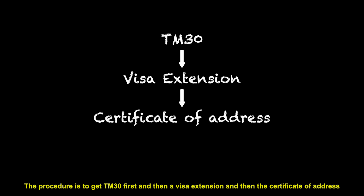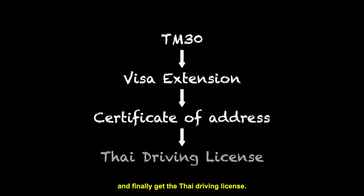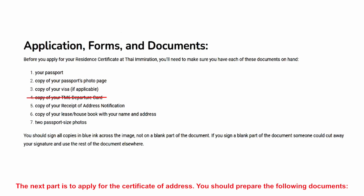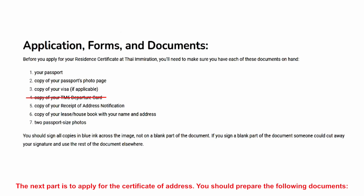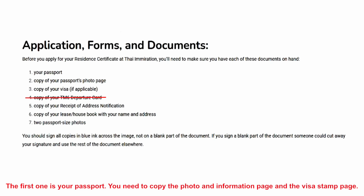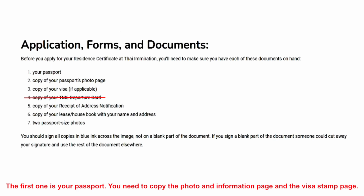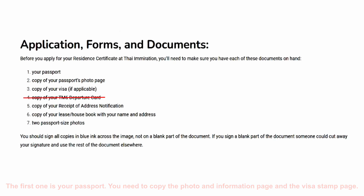The procedure is to get the TM30 first, then the visa extension, then the certificate of address, and finally get the Thai driving license. The next part is to apply for the certificate of address. You should prepare the following documents. The first one is your passport. You need to copy the photo and information page and the visa stamp page.